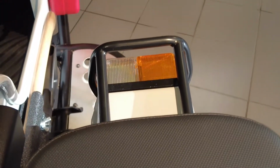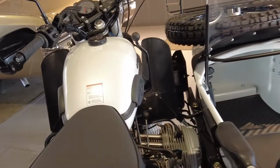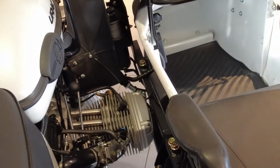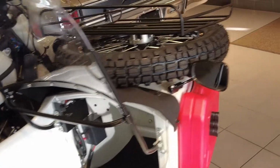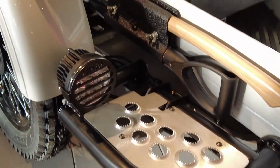Just for the front. That was specific because the lady that is a passenger is handicapped, and that allows her to be able to get in and out of the sidecar easier. So we have the sidecar fender light with the grill. Then we have the armrest kit for the sidecar.